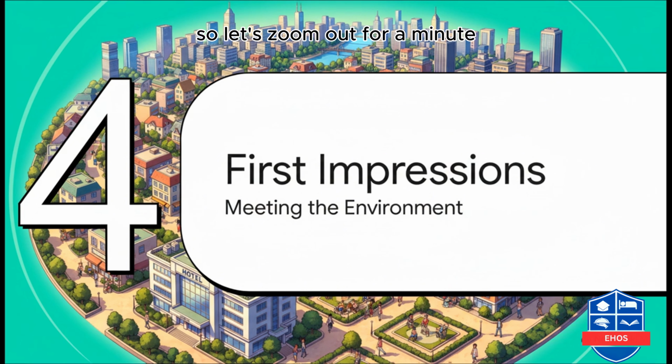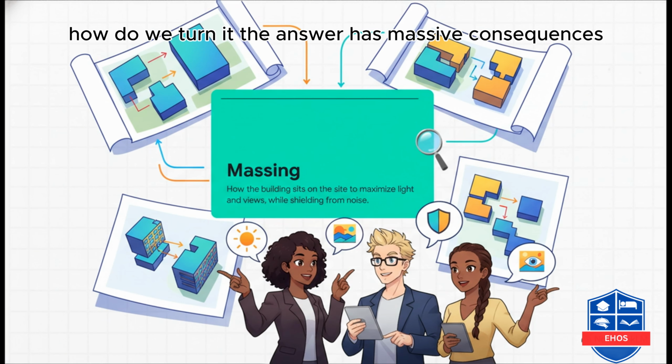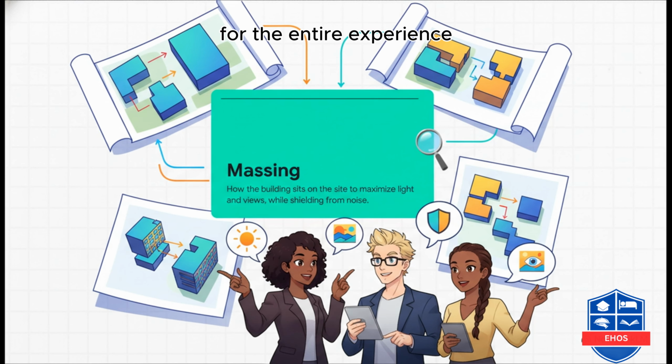Okay, so let's zoom out for a minute. We've talked a lot about what's going on inside, but a hotel doesn't exist in a bubble, right? It sits on a piece of land, in a neighborhood, with other buildings around it. This term, massing, sounds technical, but it's one of the first and biggest decisions you make. It's basically asking, where exactly on this plot of land are we going to put this giant object? How do we turn it? The answer has massive consequences for the entire experience.